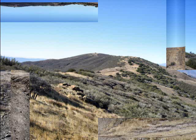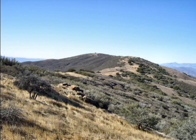This is actually an elongated ridge top with a fire road traversing the top of the ridge. So it's possible to make this a longer hike if one wants to by walking along the ridge tops. And the view from here is quite fantastic.